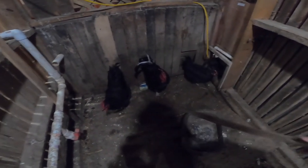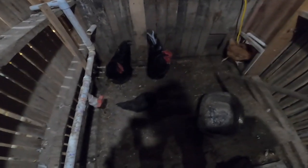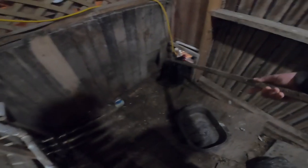Okay, they're almost out. Got a few more. Come on, guys. Gotta get these stragglers. I know, Rooster, you're concerned about your ladies. Go, go, go. Come on. There you go. Oh, there we go. Okay. Now we'll shut that. And then this whole area should be good to work on after I get some supplies.